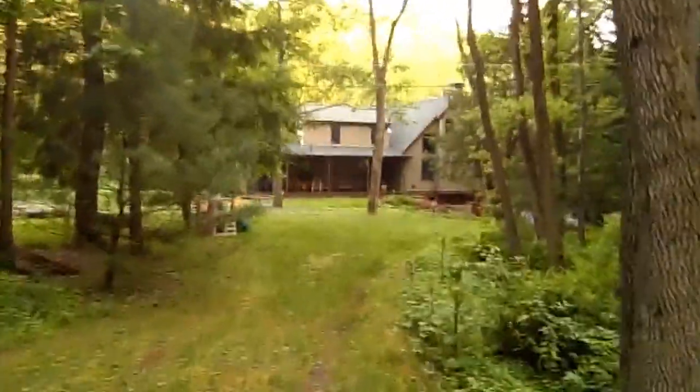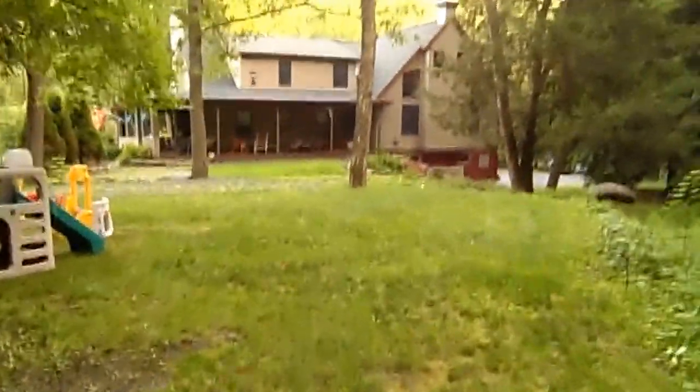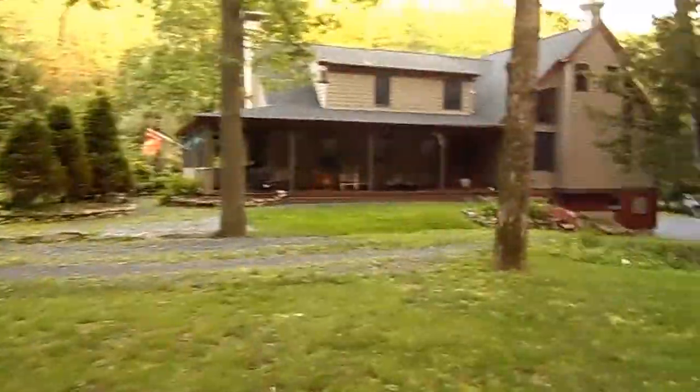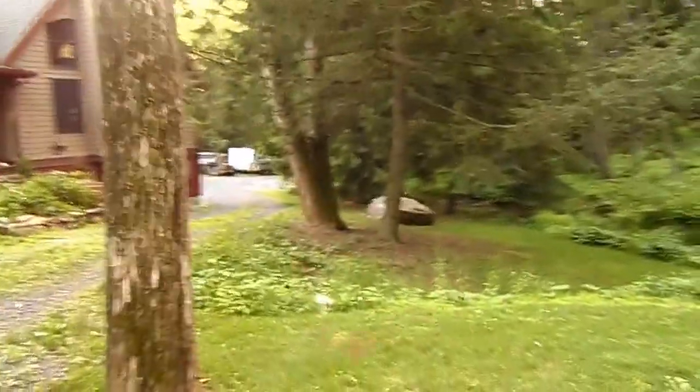Apologize if I'm making you seasick, but I'm really not a professional at this, but it is important for you to know what you're arriving to and what you're renting for your family vacation or your getaway, or we even host weddings here. Weddings, pig roasts. We have plenty of room for parking, plenty of room for tents, all kinds of possibilities here.